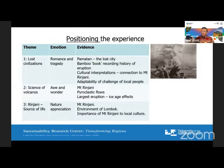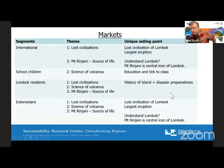So what I'm trying to say is, at the moment, we're talking about a geotourism package, but I think there are many different ways to relate the eruptions of Mount Rinjani to the marketplace in experiences. So we might actually think about focusing these different themes or different packages for different groups of people.